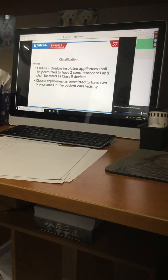And then NFPA further says class 2, let me move this a little bit here, excuse me a moment. Class 2 double insulated products on 2 connector cords shall be rated as class 2 devices. And you're allowed to have class 2 equipment in the patient care facility. And further on, we'll see that they have applied further leniency as to patient-owned products like electric razors or computers or tablets, what have you.